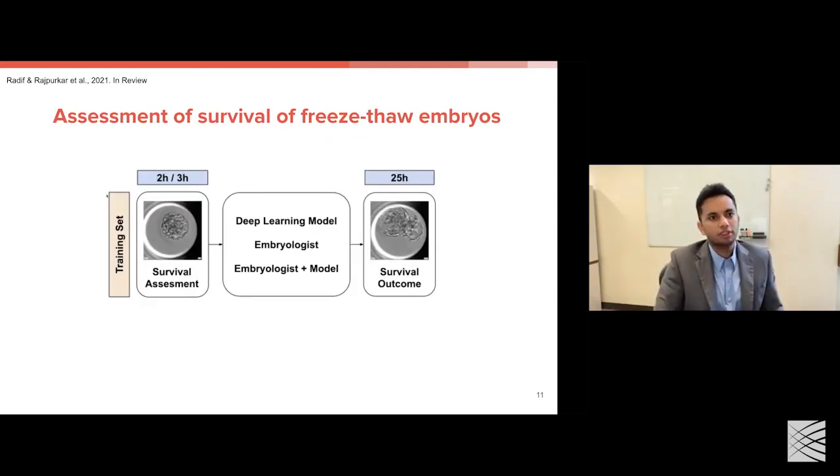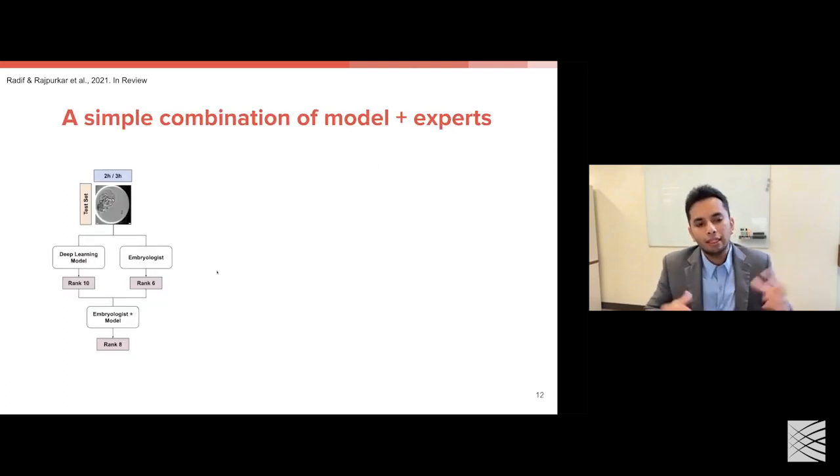And here's a very simple setup. This is some work that we did in collaboration with a few embryologists at UCSF, where we're trying to evaluate whether an embryo is going to survive at the end of 25 hours after thaw. And we're going to try to do that in 2 to 3 hours. And this is a task that's performed by embryologists fairly often. And the combination experiment that we're going to do is the simplest one we can think of. We're going to ask a deep learning model to say, how long will this embryo survive? We're going to ask an embryologist to do the same, and then we're going to average their prediction.